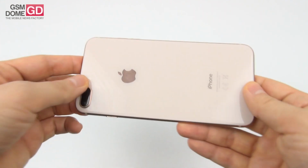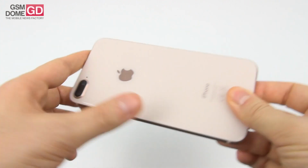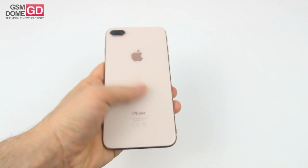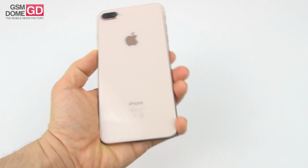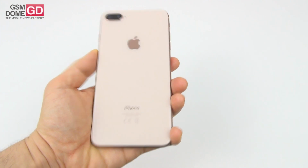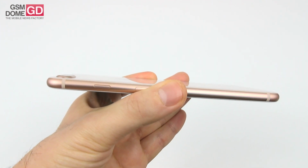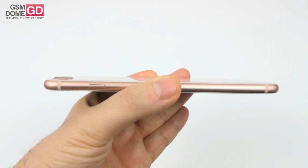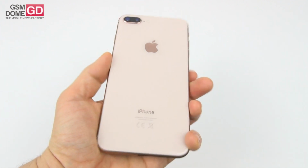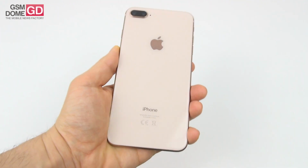It's made of premium materials like the metal frame, the glass back and the glass front, but this glass back is also prone to being very slippery and also easy cracking. Available in gold, silver and space gray. The phone measures 7.5 millimeters in thickness, which is actually not bad. It's slimmer than the 8.6 millimeters of the Galaxy Note 8 and at the same time a bit thicker than the iPhone 7 Plus, and it's 7.3 millimeters.